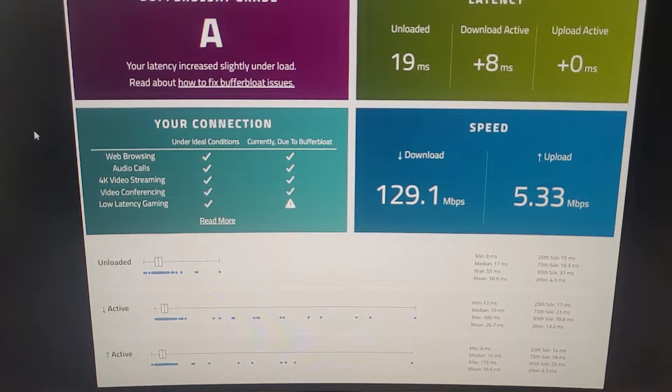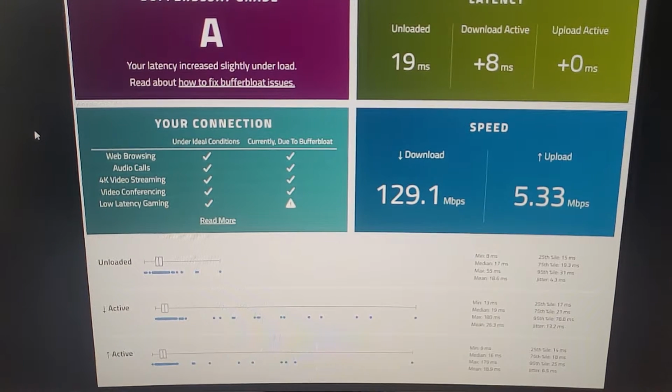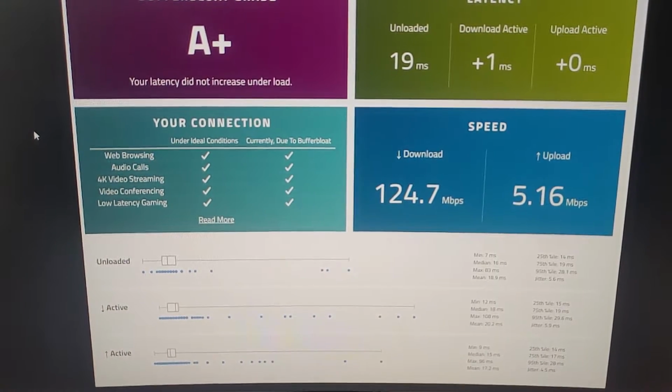Here's a test on Cox with a quiet network. So I shut down every single computer in my house except for the one running this test. I think I maybe have missed the bird feeder on this one. I don't quite remember, but again, the latency is really good from a cable connection. Significantly better, or about twice as good, than the 5G gateway.